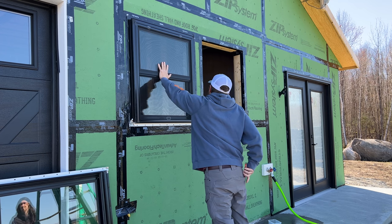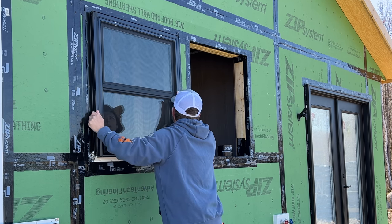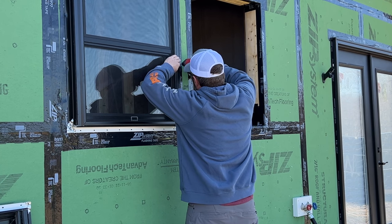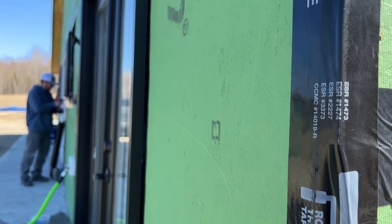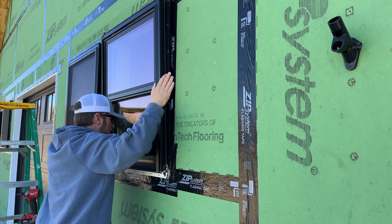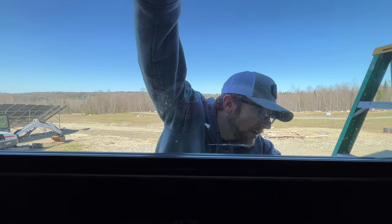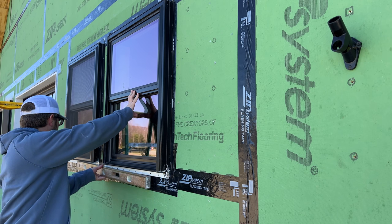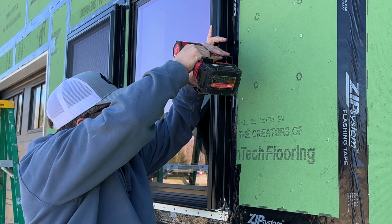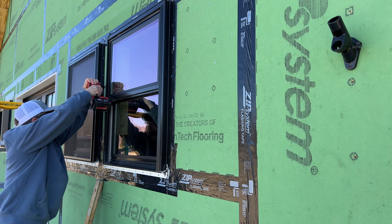Level, you just want to go inside and make sure side to side the gaps are the same. Yeah. I like it right there. All right, you're good.